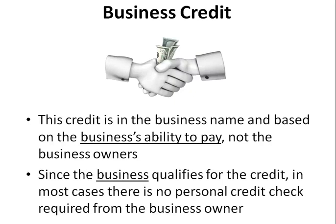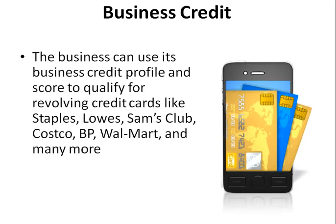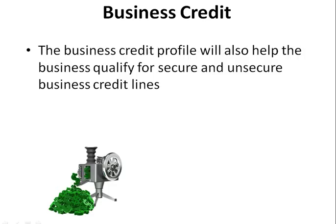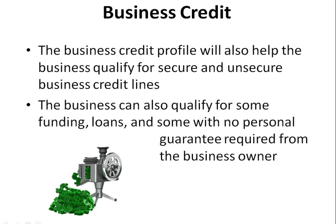This credit is in the business name and based on the business's ability to pay, not the business owner's. Since the business qualifies for the credit, in most cases there is no personal credit check required from the business owner. The business can use its business credit profile and score to qualify for revolving credit cards like Staples, Lowe's, Sam's Club, Costco, BP, Walmart, and many more. The business can also qualify for Visa, Amex, and MasterCard. The business credit profile will also help the business qualify for secure and unsecure business credit lines. The business can also qualify for some funding and loans, some with no personal guarantee required from the business owner.